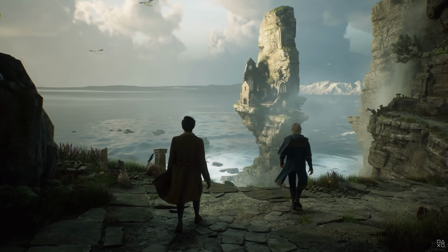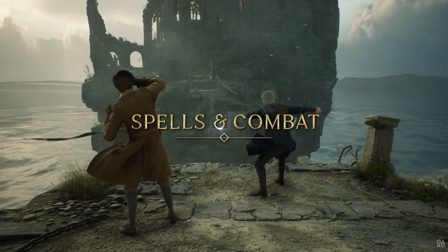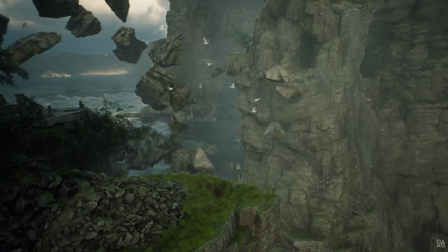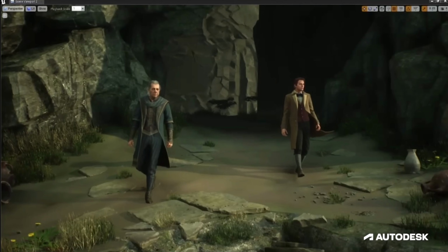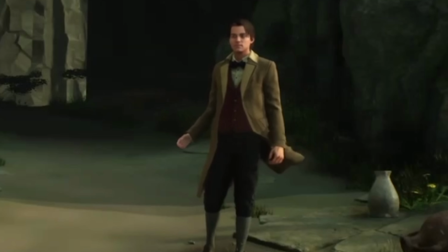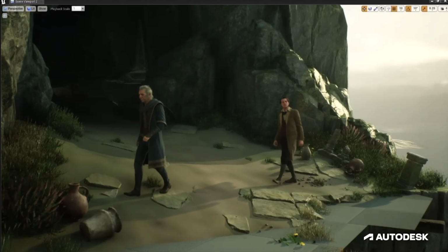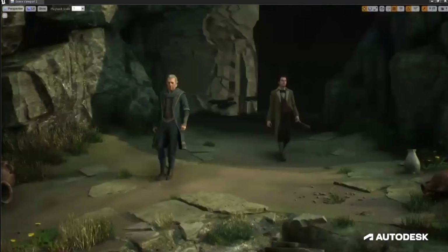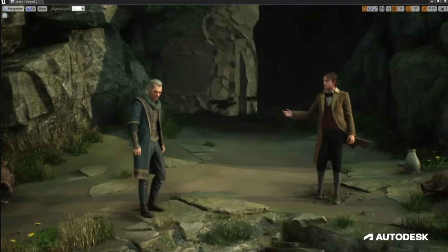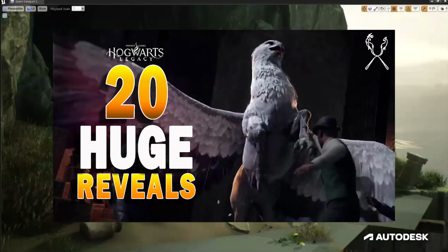Now, the first clip is a different perspective of this scene, the repair scene, where Professor Fig is repairing a bridge going to a structure. What's cool is we get a different vantage point and we see our character who looks completely different than the gameplay trailer, showing off that character customization. What's also cool is we get to see where we're coming from before we repair that bridge, maybe a cave or a dungeon. Again, full breakdown coming soon.